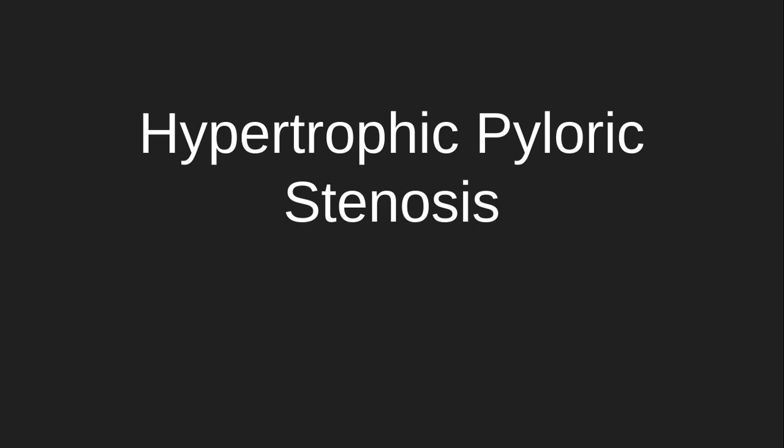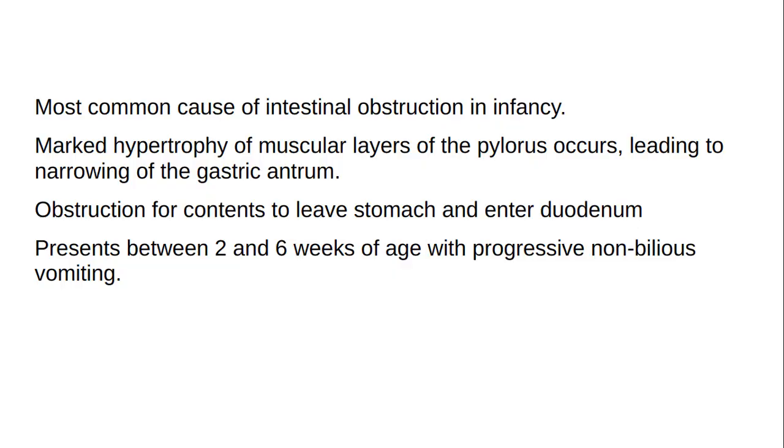Now, let's get started. The most common cause of intestinal obstruction in infancy, causing a functional gastric outlet obstruction. Marked hypertrophy and hyperplasia of the two, circular and longitudinal, muscular layers of the pylorus occur, leading to the narrowing of the gastric antrum. The pyloric canal becomes lengthened, and the whole pylorus becomes thickened.